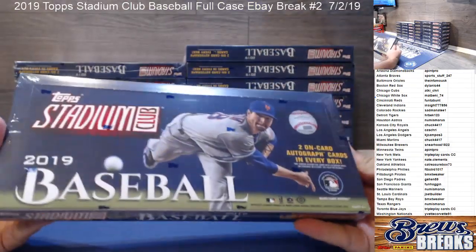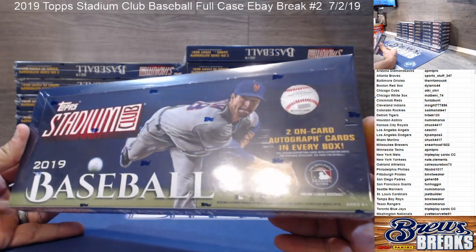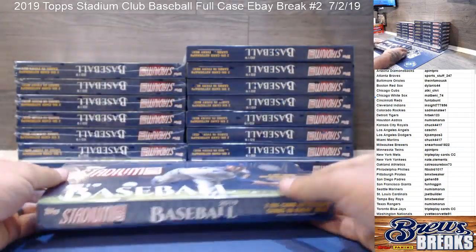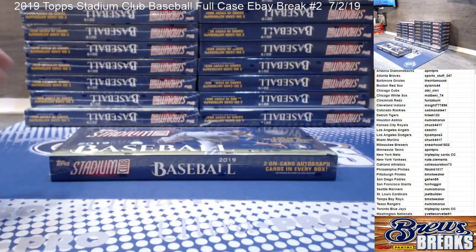All right, guys. 2019 Topps Stadium Club Baseball. 2 on-card autographs. And every box may contain a redemption. Redemptions have expiration dates. So let's get this thing started.